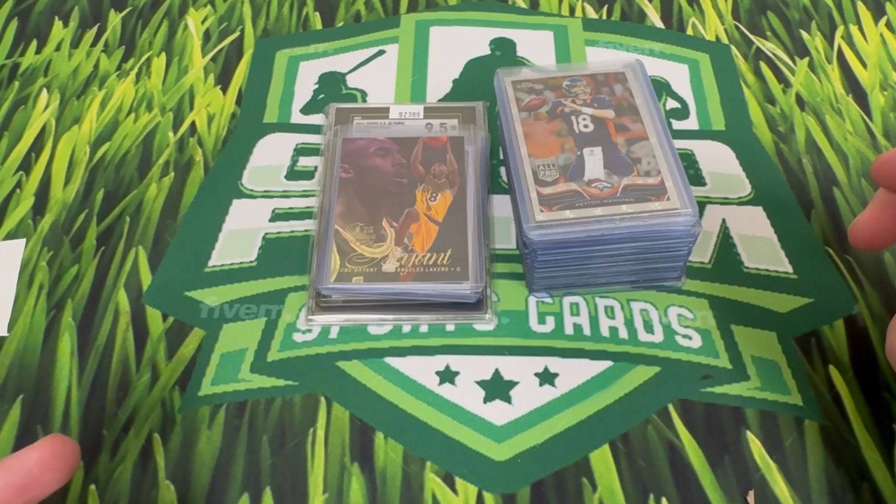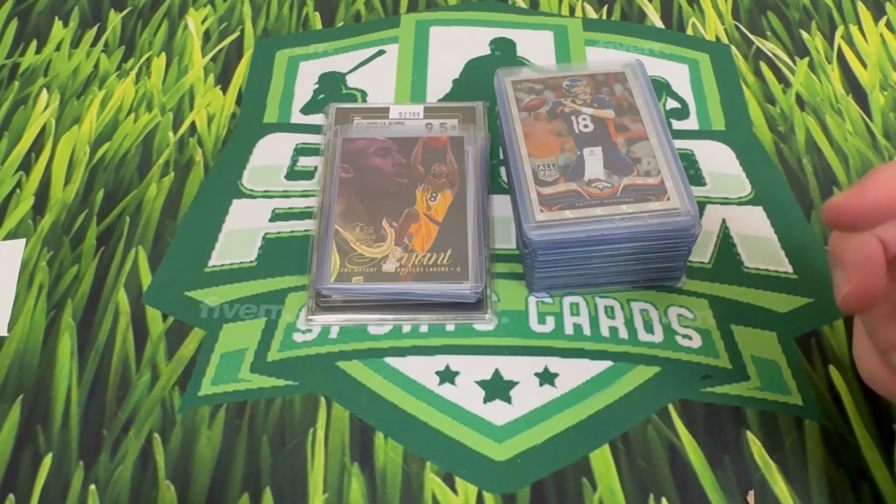That's why I have so many mail days in general. A lot of the people that primarily share grading reveals, and that's what they do, those people are doing so much work in the background that you just don't see. And really what I'm trying to do is show you the entire process.